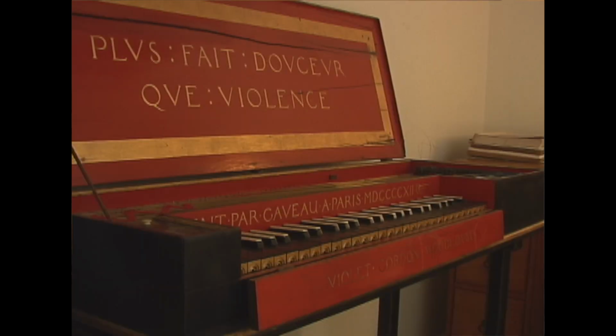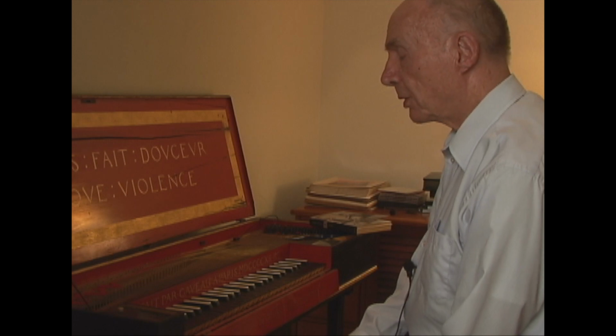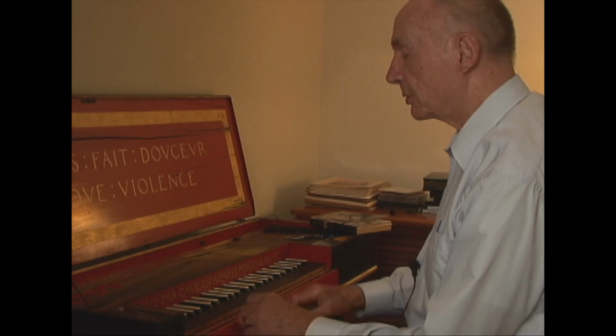Clavichord is the hardest thing on earth to record. It's only recently, with new developments, that they have microphones that can catch it.